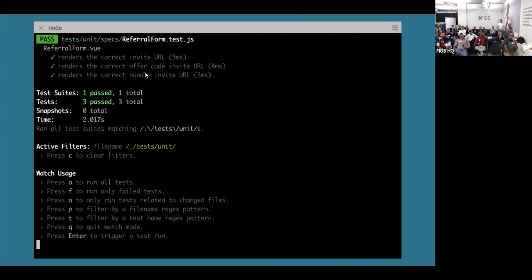And yeah, just running it from the command line, again, gives you nice check marks. This is actually my favorite part of testing anything, is getting the green check marks.